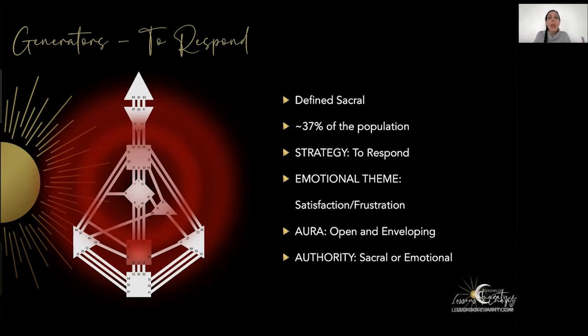Just come on in. When you are a generator, which I said is 70% of the population, you're inviting energy to come in. You're open and you just suck it up like a little vacuum. So I always tell people, if you're a generator, one thing to keep in mind is that you're meant to clean out your aura. At night before you go to bed, you can imagine a vacuum sitting at the end of your bed, sucking up all the crap you collected in the day.